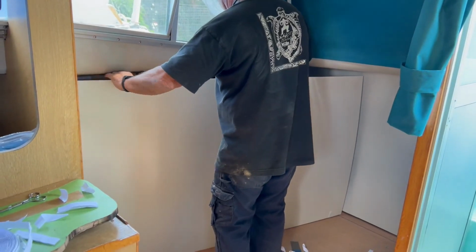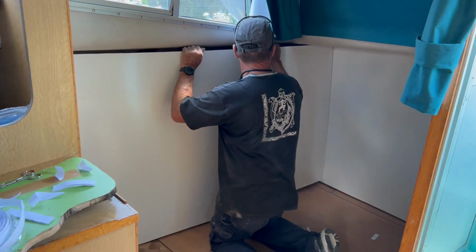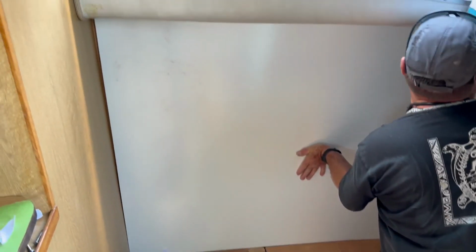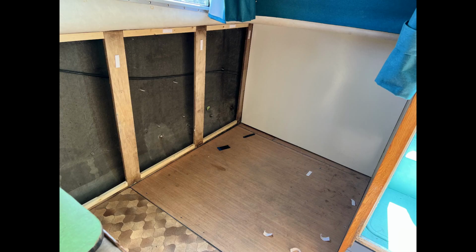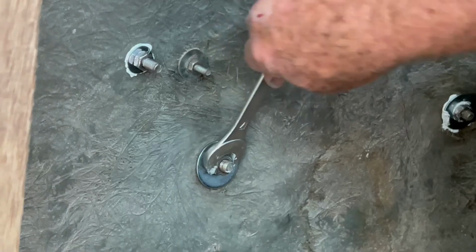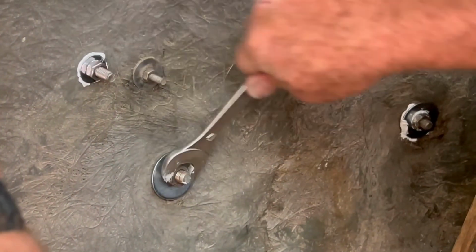Tony spent the morning fitting the panels for the back walls, but we did need to sort out the bolts behind the walls as they had no washers, and these are for the big fenders on the outside, and we really needed to get some sealant and fit them properly. Oh, that's good. That's a good job done.